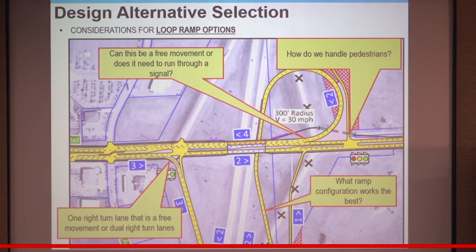Certainly for the vehicles that are driving, that's the easiest. They don't have to stop at a signal. The other things that we looked at is, if we implemented a signal, how would that impact things? And in terms of managing pedestrians along the corridor, if you're trying to cross 1,700 vehicles in an hour, there's not really any gaps, and if you don't have a signal to stop them, they'll never get across.